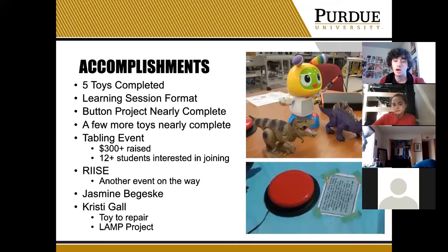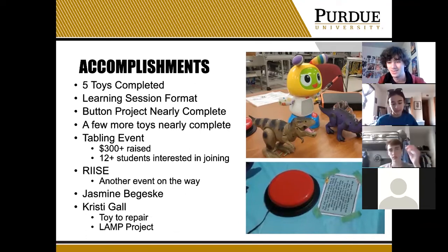And of course, the button project, you guys were amazing with your progress this semester. We had a new prototype out every week, going strong for a couple months early on. You guys did really great work there. The button, for those of you who don't know, is pretty much done. We're just having it tested for endurance at the moment, or hopefully in the coming weeks.